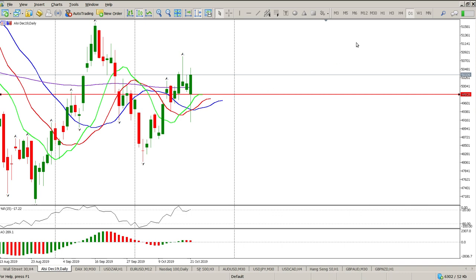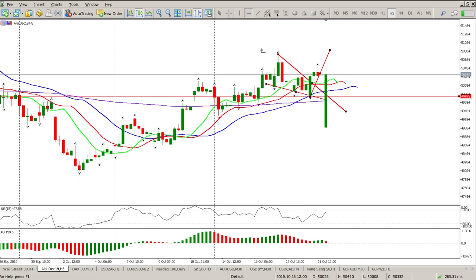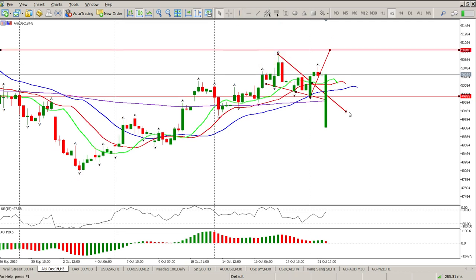Okay, so looking at this, we had what looked like a head and shoulders potential with reversal, and what's happened is it's turned out to be pretty much a wedge. Okay, so the targets that we're looking at the moment are something like that. Okay, I'll put that in up there. But yeah, I'm not entirely convinced.